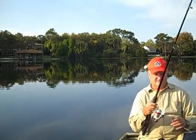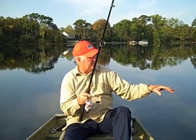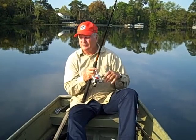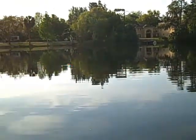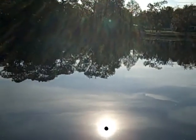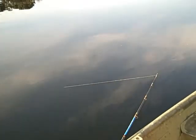Well, we're at the other side. Actually, we're out toward the middle. Tell me about this place, Hugh. Well, this is the deepest part of the lake. It's probably 20 feet deep underneath us. And from here to the right bank over there, I've caught the most fish recently. And we're going to move inside. Very bright sun. Sneak up on them. Sometimes I've caught them out here in the middle. Sometimes I've caught them over there closer to the bank.